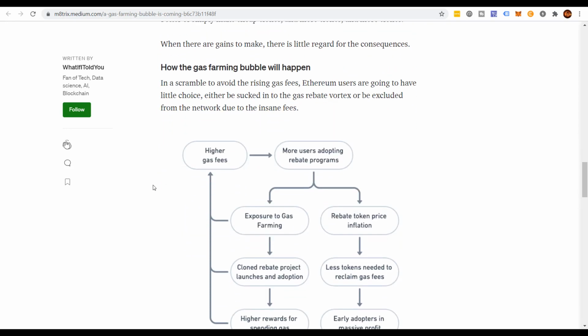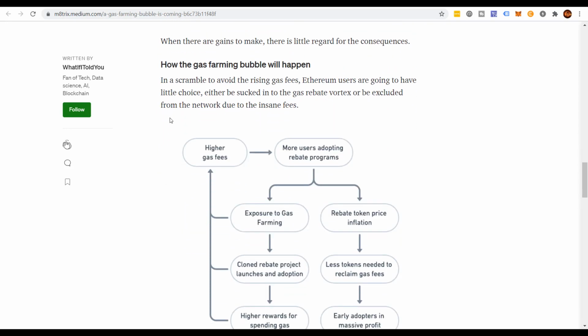How the gas farming bubble will happen. In a scramble to avoid the rising gas fees, Ethereum users are going to have little choice. Either be sucked in the gas rebate vortex or be excluded from the network due to the insane fees. I agree with this. You're forced to either participate or sit on the sidelines. Like, literally. If you don't own gas tokens, you're just going to pay really high fees eventually. Or you're going to make money from the high fees that you pay by owning the tokens. It really is a bit of a vortex.